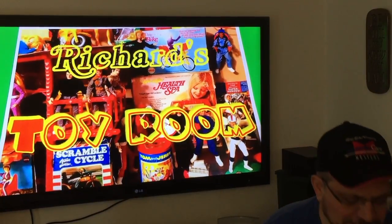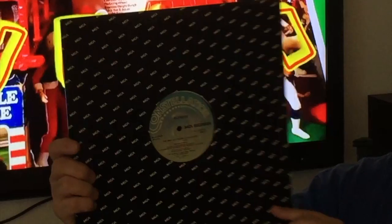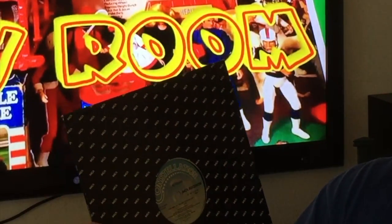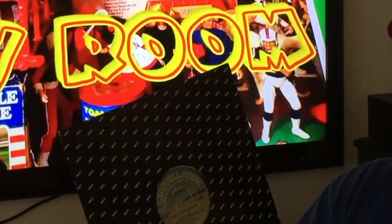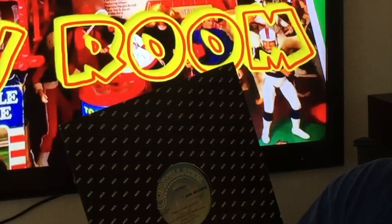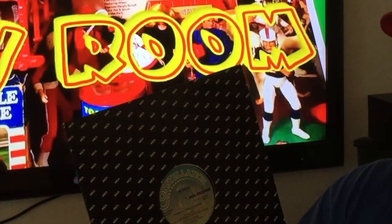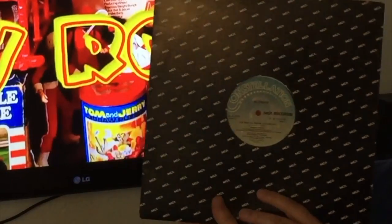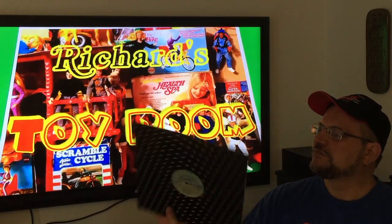Here's another 12-inch single that I did find. It's an MCA single. This one I do know the song. The group is Climax, K-L-Y-M-A-X-X. I believe, if I'm not mistaken, they sang Meeting in the Ladies' Room. That's probably their most famous song. But this one is called The Men All Pause. I do know this song. It's a club song. It's two-sided.